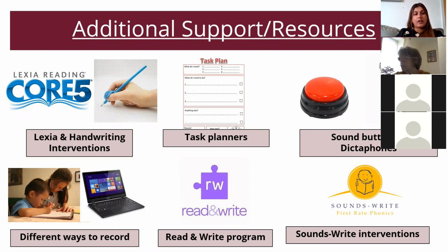We also have handwriting interventions using lots of different programs like Write from the Start. We have handwriting resources where we have ergonomic pens, or we have pencil grips to support children. We also have, which I haven't put in here, if a child is finding it quite difficult to sit on their chair, and especially if they're doing a long extended piece of writing, we have wobble cushions. We also have sensory things like a TheraBand on their chair for those people that need that sensory input.